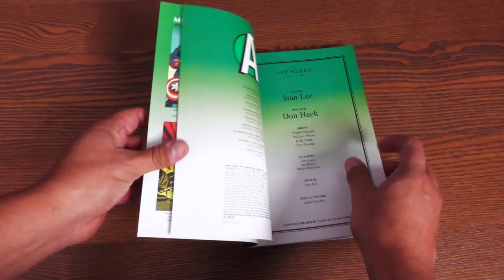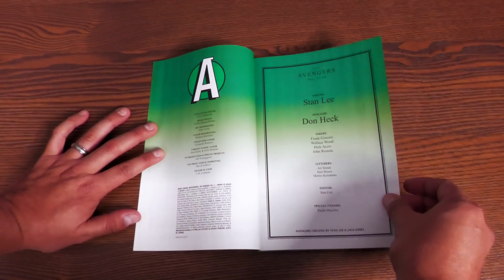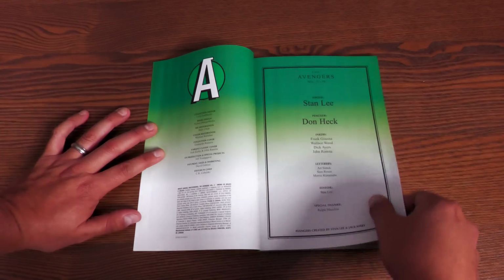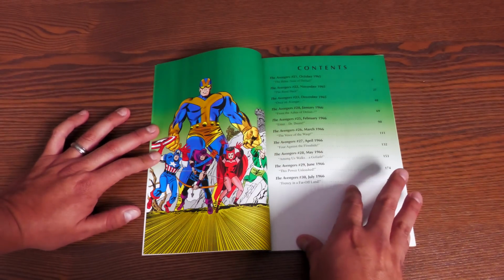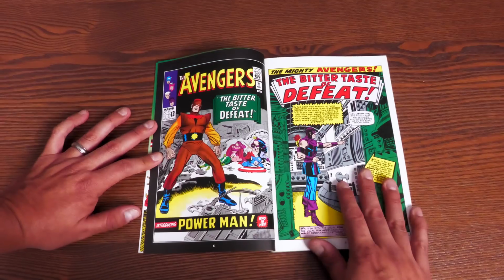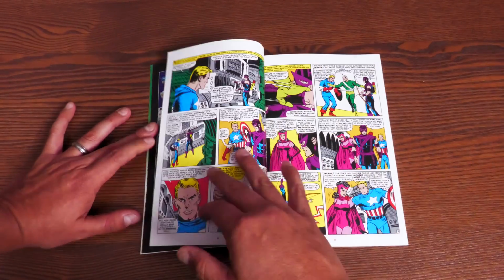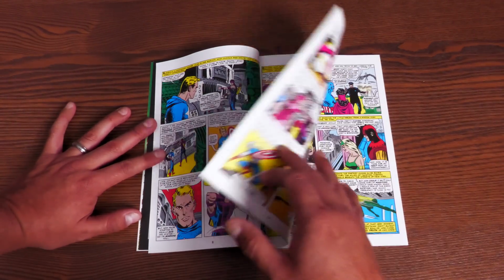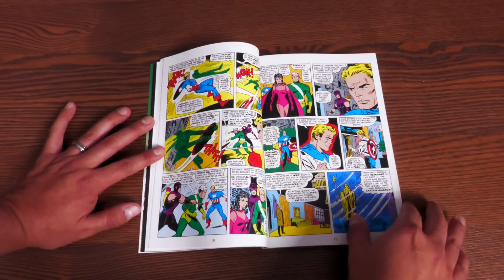So this collects issues 21 through 30 of Avengers. Stan Lee and Don Heck are the main creators behind this. And then here's all your inkers and letterers. And the table of contents right here, where you're going to find each of these books. Kicking it off with Power Man teaming up with the Enchantress right here. Since Wonder Man failed, maybe Power Man can go in there and kick the crap out of the Avengers.